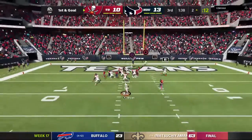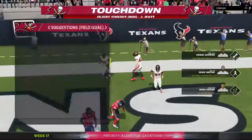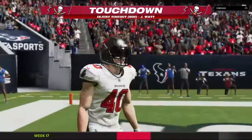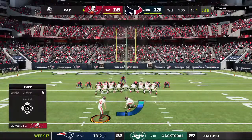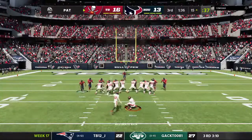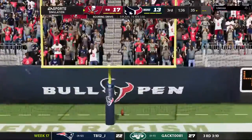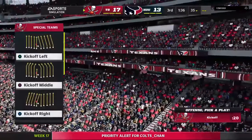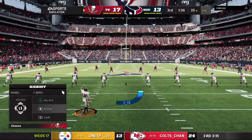They go play action here on 1st down, and he's got it. Caught in the end zone. Touchdown, Tampa Bay. It's the fullback, his 3rd touchdown now on the year. And the Bucs are going to retake the lead. Extra point by Seibert, up and good, and that will make this a 4-point game.